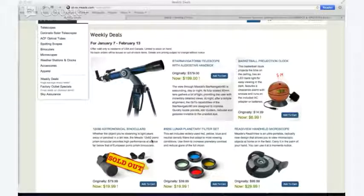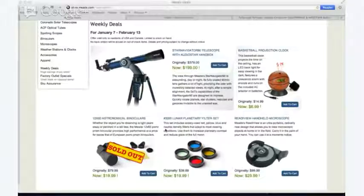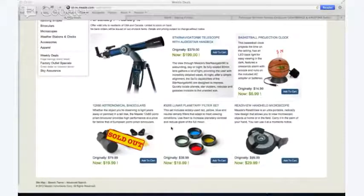They have an Audio Star computerized go-to telescope at $199 with a 90 millimeter refractor. That's pretty good by itself. Computerized go-to, a basketball projection clock. I'm not sure how that fits into astronomy, but hey, it's sold by Meade. A handheld microscope, as well as a lunar and planetary filter set. Looks to be an inch and a quarter, and that itself is $19.99.